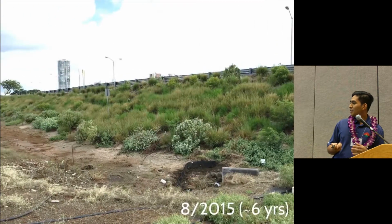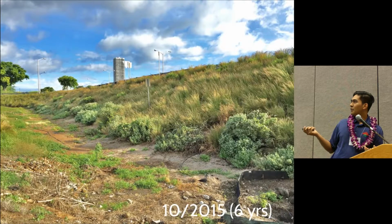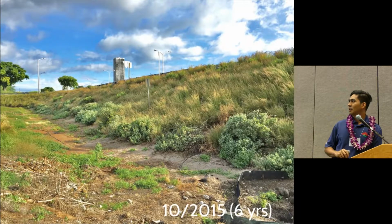This is approximately 6 years from planting. You can still see the shrubs. We planted shrubs on top, like aali'i, then ilima as well. This was taken in August, and then this was taken just a couple of days ago. With all the rains, you can see that the Pili grass is really nice and tall.